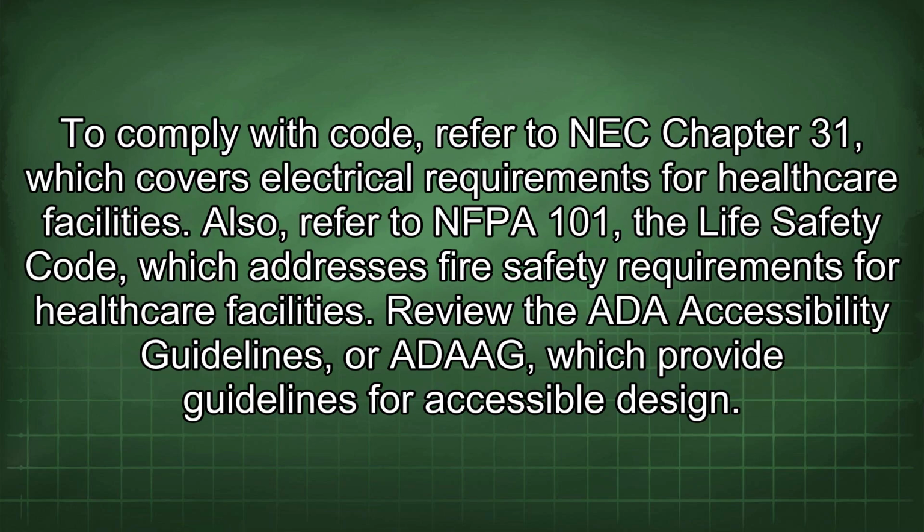To comply with code, refer to NEC Chapter 31, which covers electrical requirements for healthcare facilities. Also, refer to NFPA 101, the Life Safety Code, which addresses fire safety requirements for healthcare facilities. Review the ADA Accessibility Guidelines, or ADAAG, which provide guidelines for accessible design.